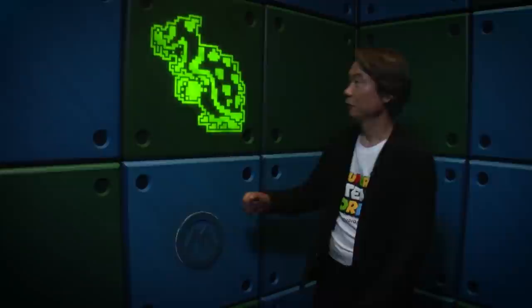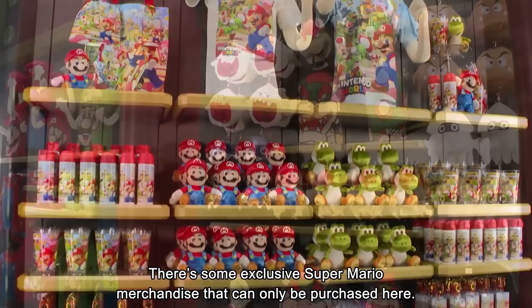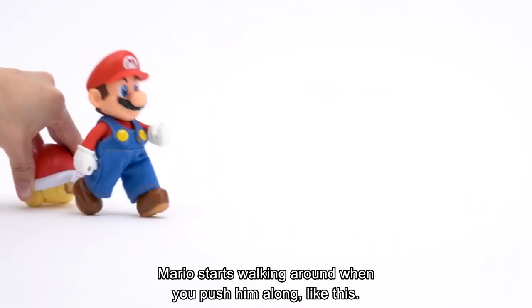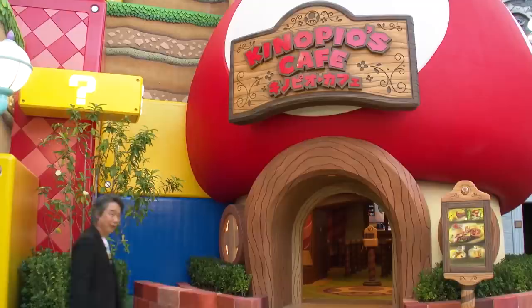and earning additional coins. We got our best look yet at the 1UP Factory gift shop, including some of the new merchandise that will be exclusively sold only at Super Nintendo World. One item that was highlighted is a Mario toy that walks without the use of batteries. A star-shaped popcorn bucket filled with flavors like caramel peach or mushroom was also highlighted. But that won't be the only mushroom-related food that you'll be able to find in the land.